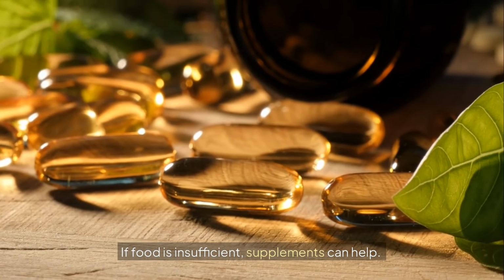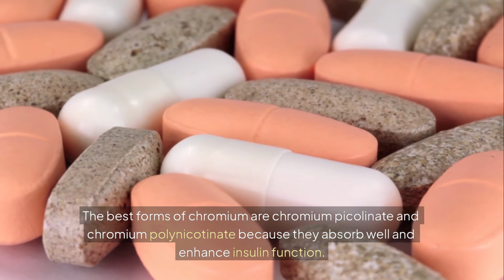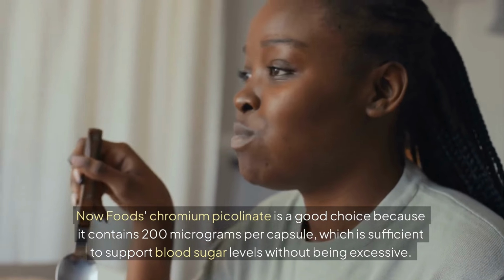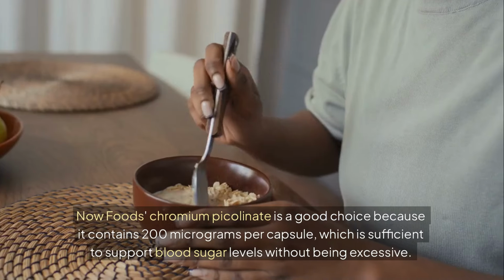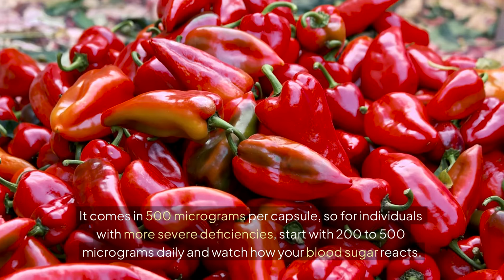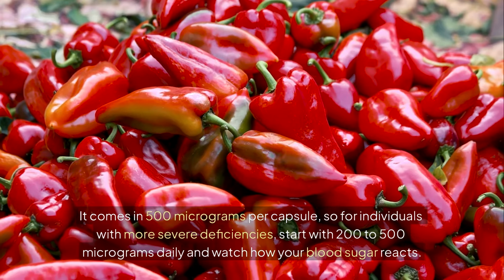If food is insufficient, supplements can help. The best forms of chromium are chromium picolinate and chromium polynicotinate because they absorb well and enhance insulin function. Now Foods chromium picolinate is a good choice because it contains 200 micrograms per capsule, which is sufficient to support blood sugar levels without being excessive. Since chromium is needed in small amounts, Thorne Research chromium picolinate is another excellent option. It comes in 500 micrograms per capsule, so for individuals with more severe deficiencies, start with 200 to 500 micrograms daily and watch how your blood sugar reacts.